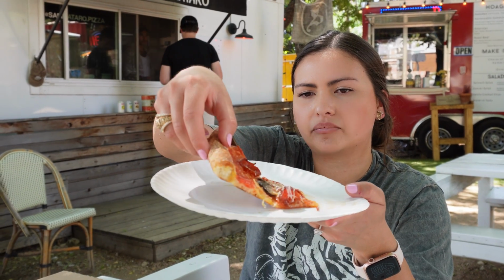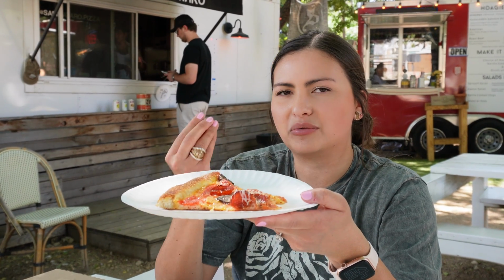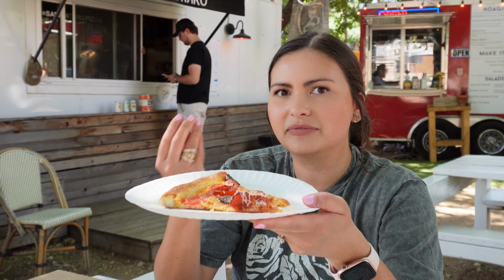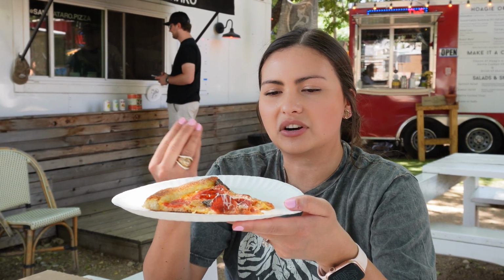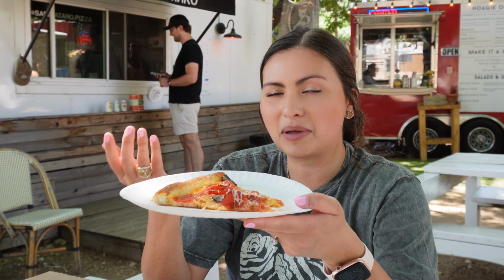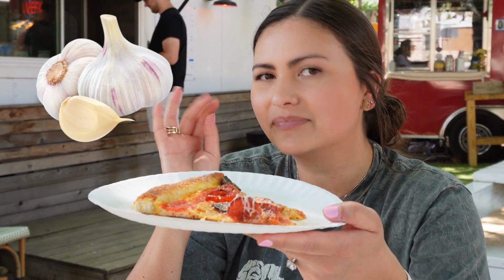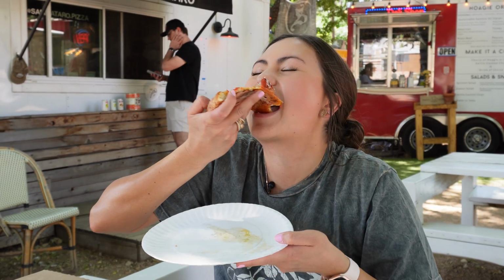That crust, really nice thin pie, really crisp crust. You can taste that homemade sauce coming through. I love when pizza joints have just an amazing sauce. That's the first thing that I taste. Garlic, some delicious cheese, the Parmesan coming through. I'm glad that we did add the pepperoni and mushroom. It was a little bit extra, did set us a little bit over, but I'm not mad about it. This is very, very good.